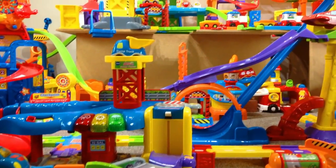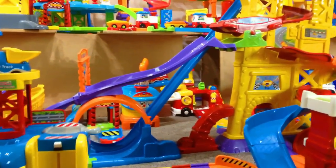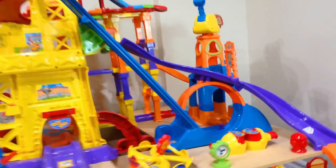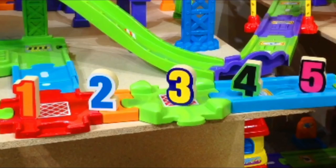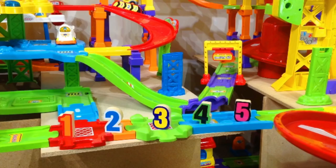So let me know if you can see any numbers. We've got to find them hiding somewhere in the city. Wait a second. There they are! It's the numbers 1, 2, 3, 4, 5. That wasn't hard at all. Why did I think this was going to be so difficult? This number hunt is easy!